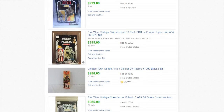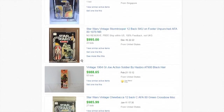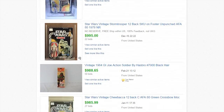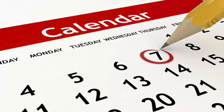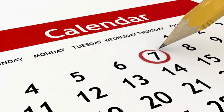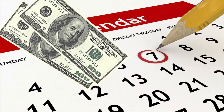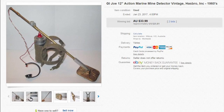Tip number 1. Set a budget. Toy collecting can very quickly become a very expensive hobby, so you have to make sure that you collect within your means. When I first started out, I would set aside a certain amount of money each month for my newest purchase. But it can be difficult, especially when you're offered a bargain or something that you've really been hunting for.